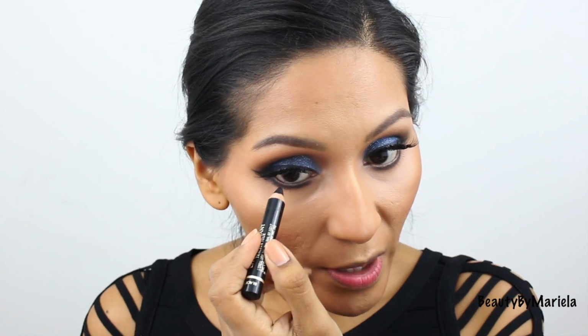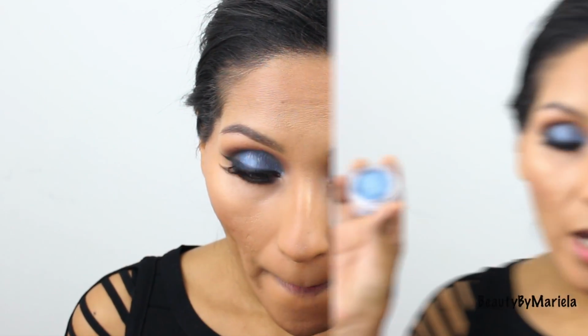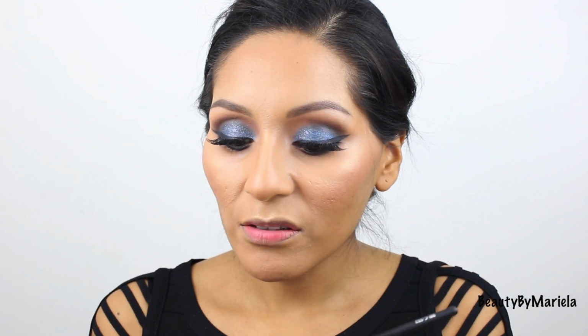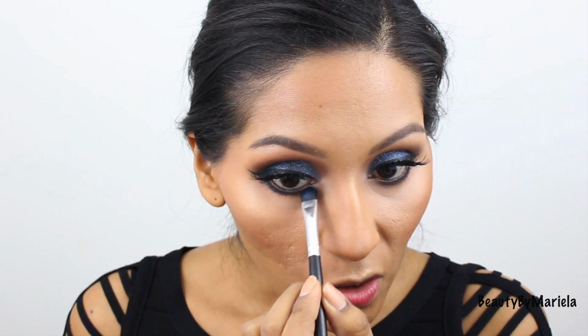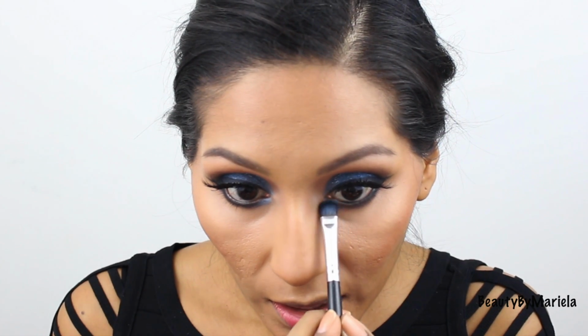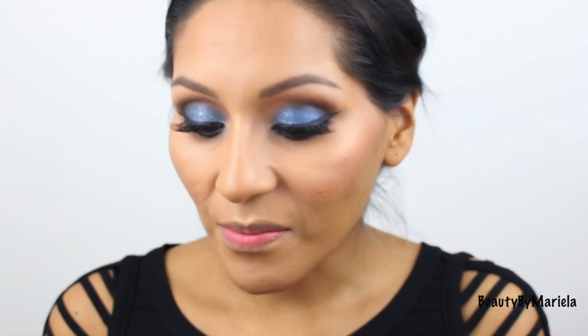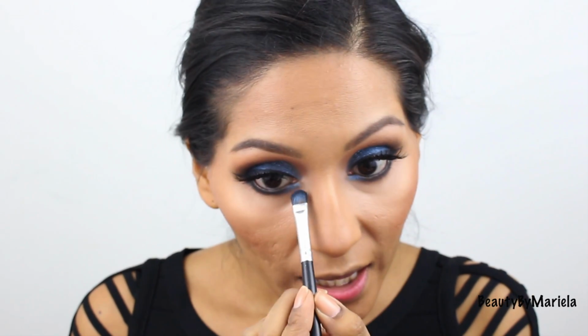I also want to make sure that I use a black pencil on my waterline, and this is another L'Oreal product. You can tell by now that I love L'Oreal, Maybelline, Wet n Wild. I want to go back with this L'Oreal Infallible eyeshadow, and I'm just gonna add it again in the beginning of the inner corner of my eye. I just want to add a little something, as I always say, and blend it with the black eyeshadow.